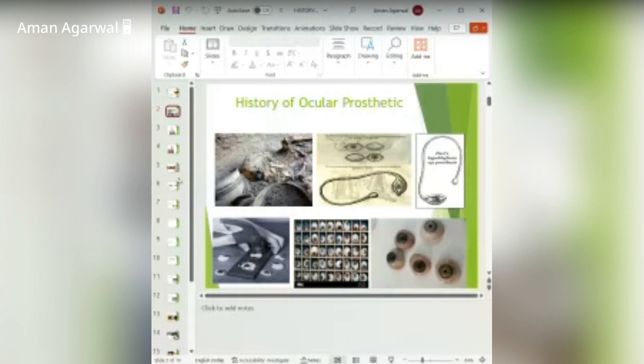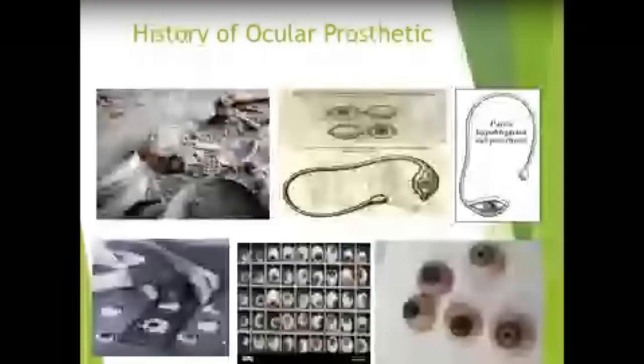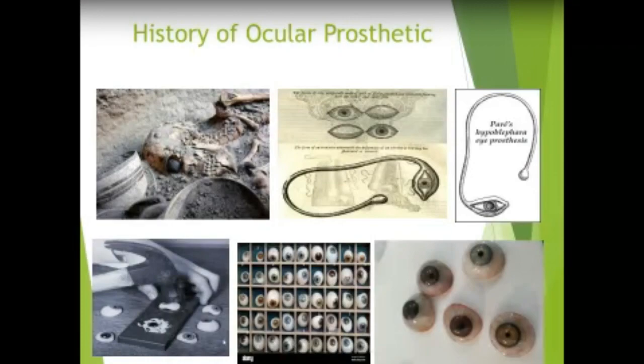Mr. Ray, prosthetic eye. Yes, ma'am. Can we please make it full screen? Is it okay, ma'am? Yes, that's perfect. Continue. Okay, Mr. Ray.